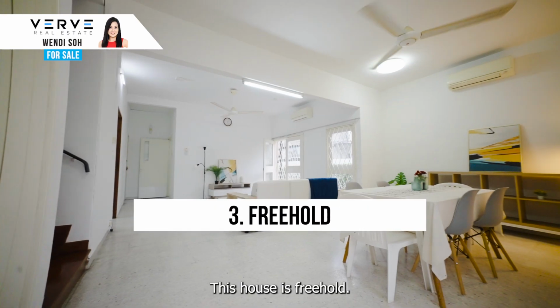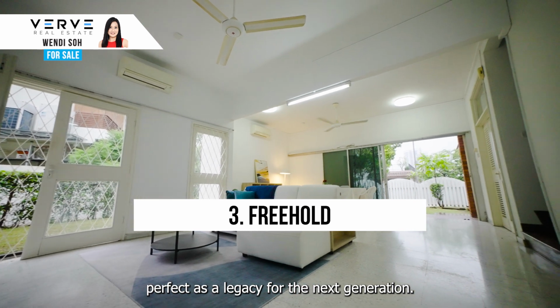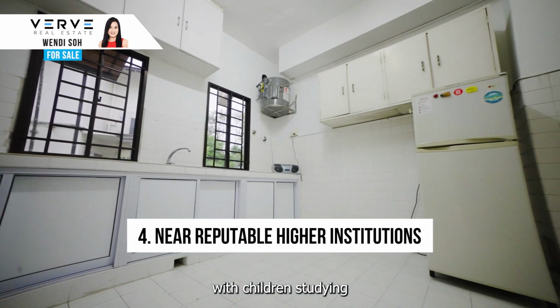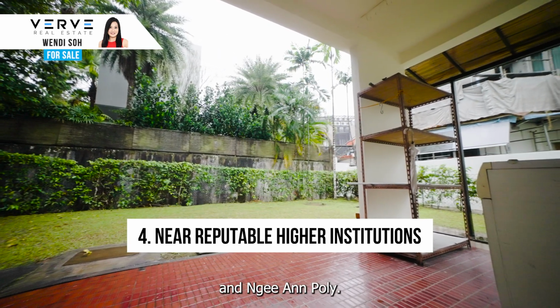This house is freehold. Multi-generational living, perfect as a legacy for the next generation. Near reputable higher institutions. Great for families with children studying at institutions like NUS, SIM and Ngee Ann Poly.